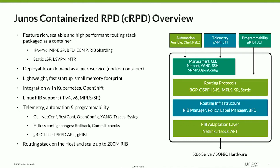And cRPD also embodies the microservices architecture, deployed as a Docker container and integrated with Kubernetes or OpenShift for orchestration. It supports Linux FIB for IPv4, v6, MPLS, and SR. And since it is the same management stack that you would find on Junos devices, cRPD supports NETCONF, OpenConfig APIs, and YANG data models. And similarly, you can influence the routing decisions by programming the routes either through gRIBI, open standards APIs, or Juniper's programmable RPD, which is also known as Junos Extension Toolkit APIs.